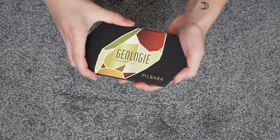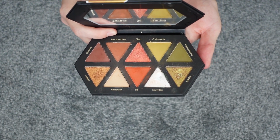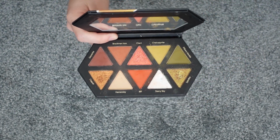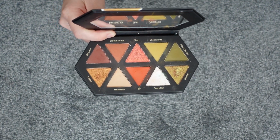This is the Geology Cosmetics Pilbara palette. It looks like this. This was sent to me in PR, and I wasn't expecting to love it as much as I did, but this is one of my most used palettes in my collection. Definitely it's in my top 5.